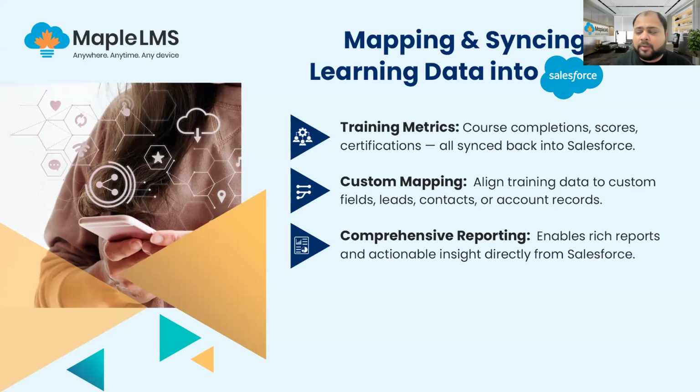And lastly, comprehensive reporting. So this mapping and syncing will enable you to build out comprehensive reports and dashboards. So maybe enabling or adding some specific reports that provide actionable insights about some learning data or maybe engagement data right into Salesforce would be a way to go. So training metrics, custom mapping, and comprehensive reporting would be some of the key items within mapping and syncing learning data into Salesforce. With that, let's just release our poll results over here.